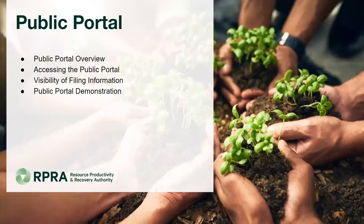Okay. So as with that training for the registry portal, there are just a few points I'd like to cover in advance with respect to the public portal before we jump into the demonstration itself. So I will provide just that brief overview of the public portal, explain how to access it, and then I'll explain the visibility of the filing information to the public.